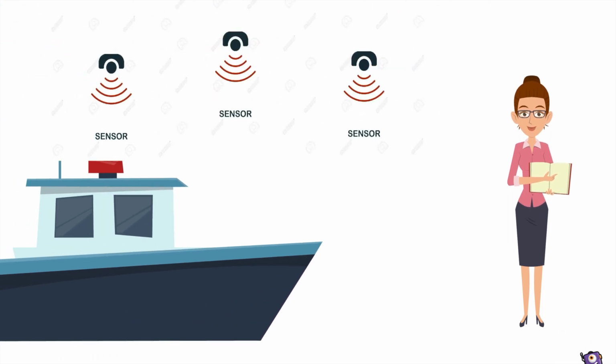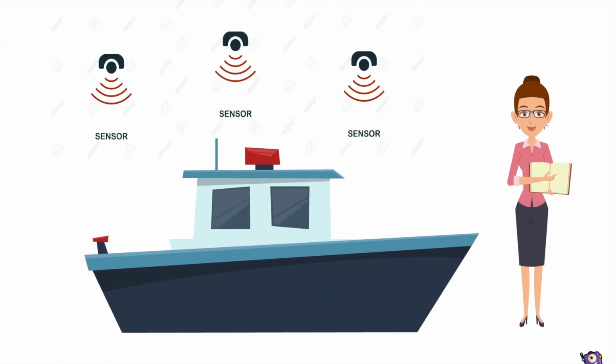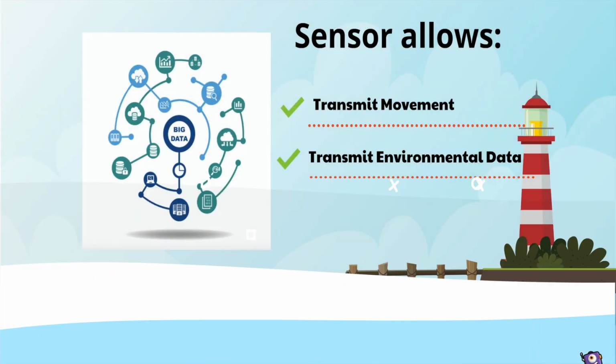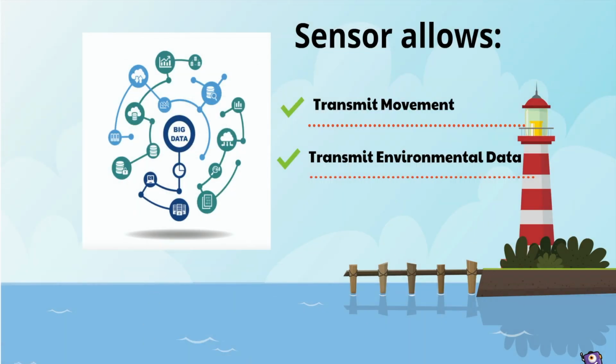Secondly, sensors installed in the port ferries help to transmit ferry movement and environmental data in real time, as well as the environmental data of a large area of the port. This idea enables us to see what is happening across the port.